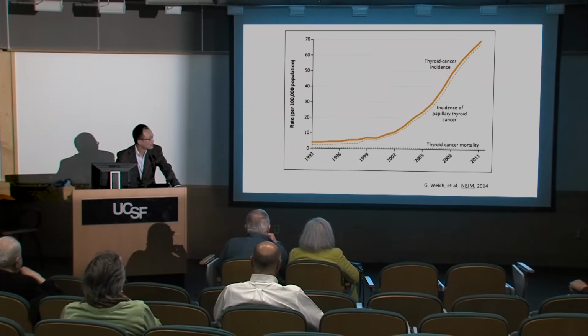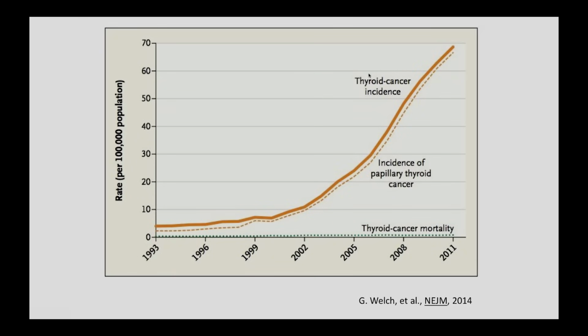And what they found after a decade or more of studying the incidence and then treatment of thyroid cancer in South Korea, you can see that huge rise in thyroid cancer incidence. Mortality rates from the disease stayed essentially stable during the same time period, which means that we were finding all these things, operating on these patients, but we were not making a dent in the mortality rate. We were not really helping save lives by doing all these operations.